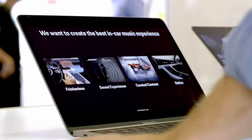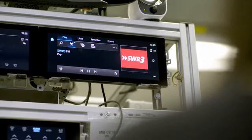We've integrated music streaming in the car. Everything is personalized via the Porsche ID with the best digital hi-fi sound experience.